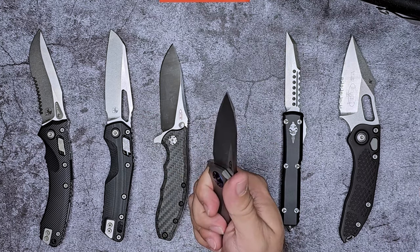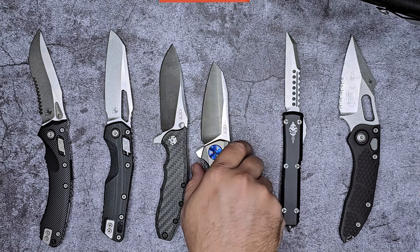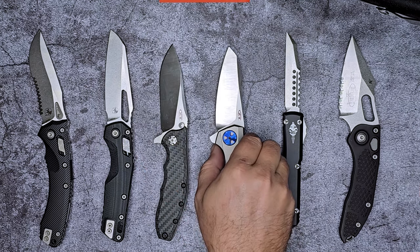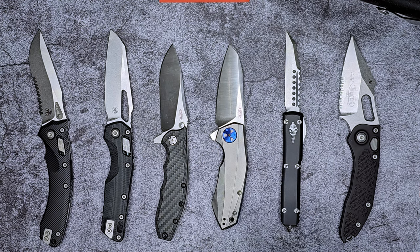I love the size. Compared to the 0562, it's a little bit shorter. The blade's a little bit shorter. It fits my hand very, very well. I think it's a great design. I really hope they bring this one back. I think they should. This one is just a great knife.